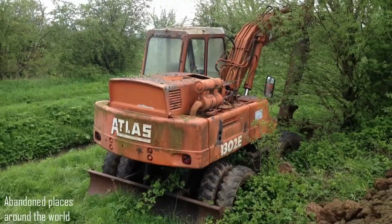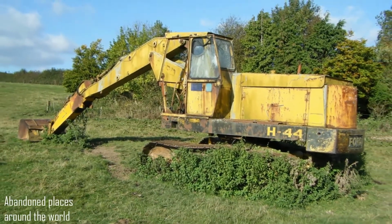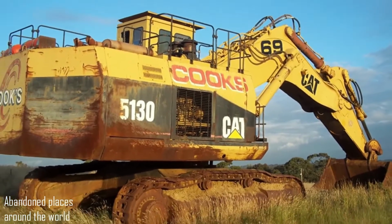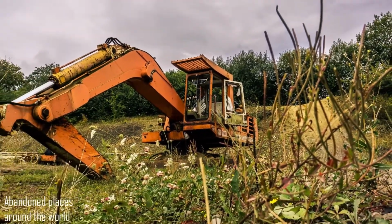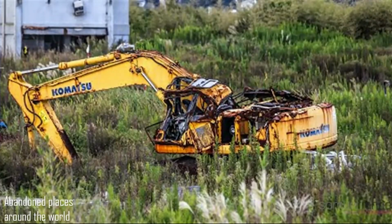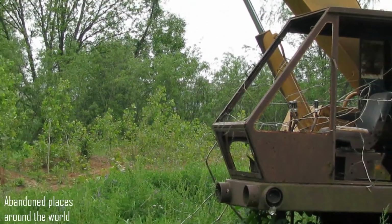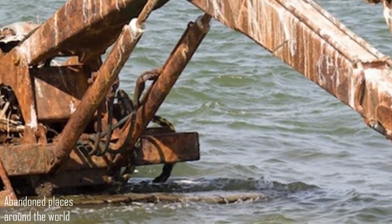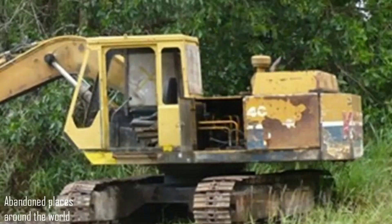In the most picturesque places of our planet, a lot of this equipment has been abandoned at various construction sites after construction companies went bankrupt. Some of this construction equipment is simply abandoned on the territory of factories and enterprises. Some excavators are abandoned right in the water. How could such a thing happen? What do you think?